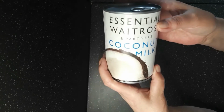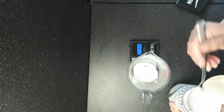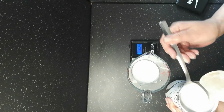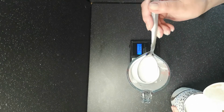Today's milk is coconut milk. So, coconut milk is 18% fat and low in sugar, just 1.5%. With that, I surmise that this soap will lather pretty much the same as without the coconut milk, but the extra fat should make it gentler and maybe a tad creamier.